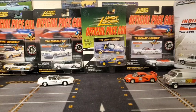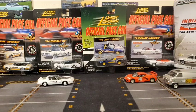I think you guys can see what's going on here. We've got a lot of official pace cars. Not just pace cars, too. We've got some official trucks as well over here. So this is going to be the long-awaited, long-promised Indy 500 video.